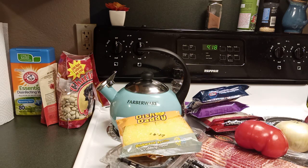Our garden season is behind. I know my aunt in Texas, she's already getting stuff. But Kentucky, the garden season is behind.